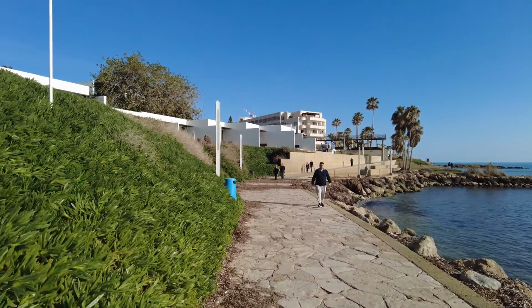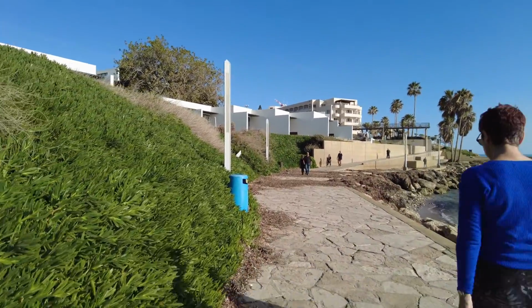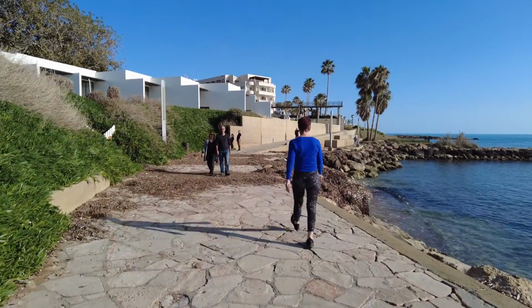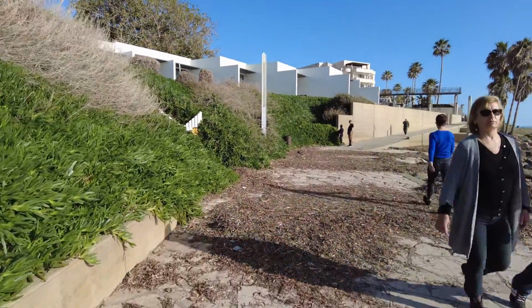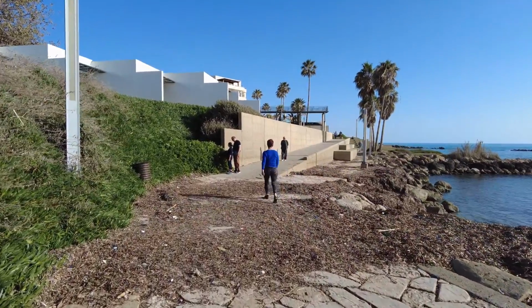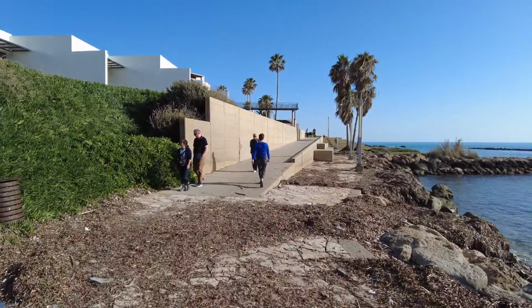Seaweed everywhere is because the weather has been quite bad. We've had a lot of wind and rain the last few days, and a couple of days ago the sea was crashing up everywhere, so it looks like they've not had a chance to clear up all the seaweed. And in fact, it's still early days yet. Another month or two.